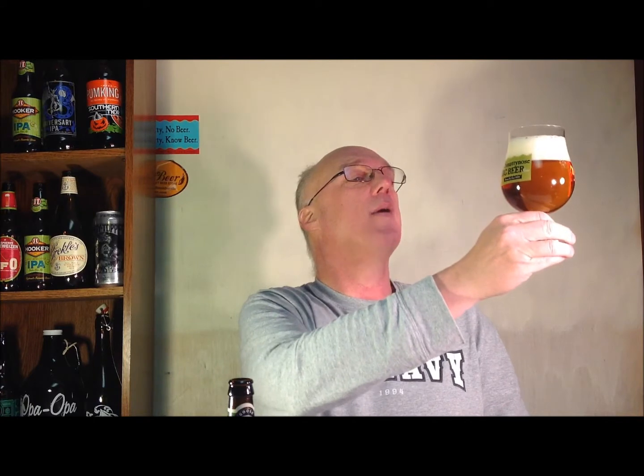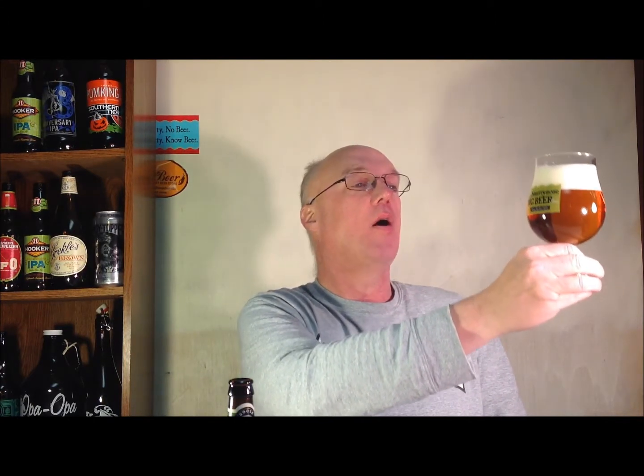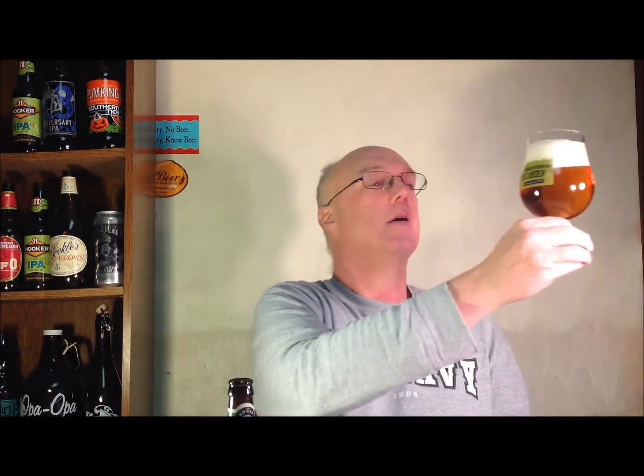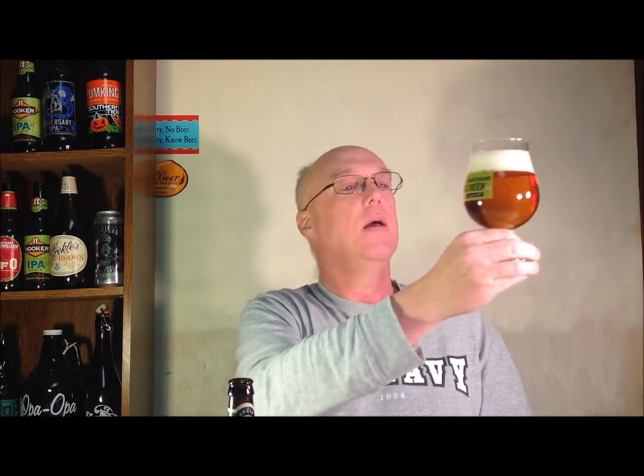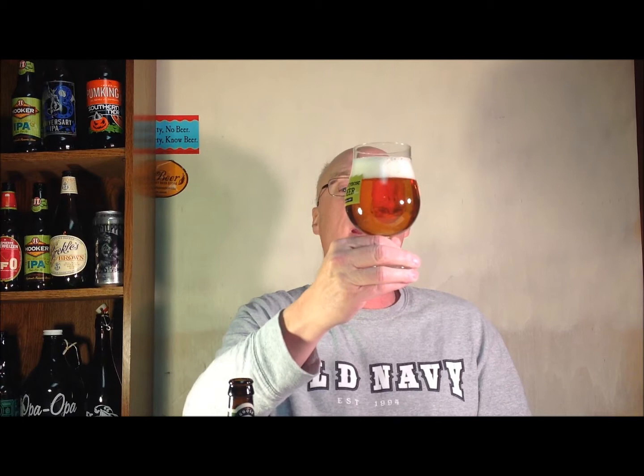So, let's take a look at what we have for appearance. It's a dark orange, super clear. I mean, you can see right through this thing. You could basically almost read a newspaper through it. I can see the spots on the other side of the glass from where it air dried. We got really like 2 fingers of bright white head on it, and still a fair amount of carbonation streaming up through it. I mean, not overly carbonated, but we still got bubbles coming up through it.